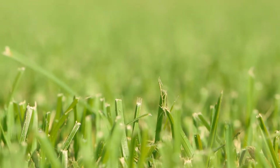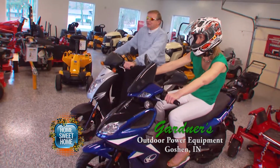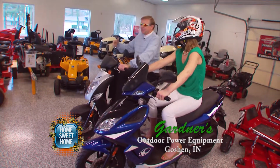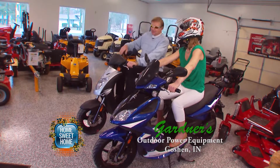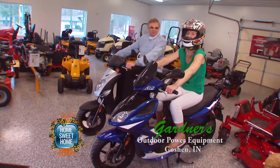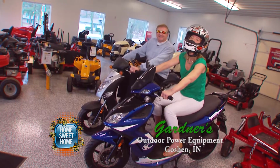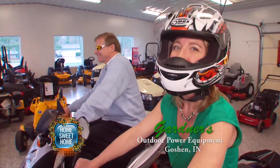At Gardner's Outdoor Power Equipment in Goshen, JT with cool Casey. Hey, Case, you know they have so much to offer here. They've got mowers and tractors and snow blowers and trimmers, and they'll help you get around town in style with these scooters. We invite you to come on by and check out one of the area's largest showrooms. So take a ride by and see for yourself.